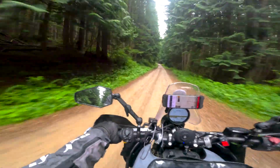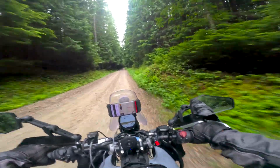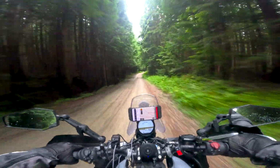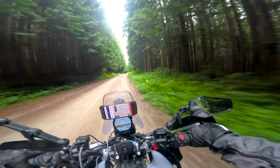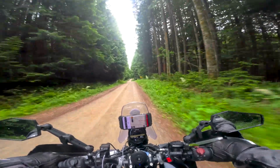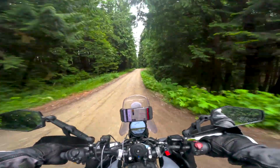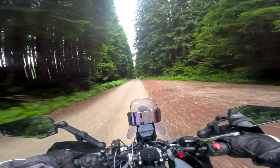Yeah, so I feel pretty confident heading into Gold River. All right, that's a nice little ride. No problems with traction. No problems with really bottoming out. Went through quite a few big dips. Felt in control 99% of the time.